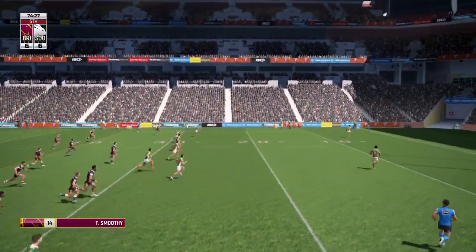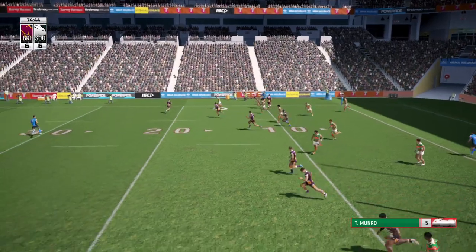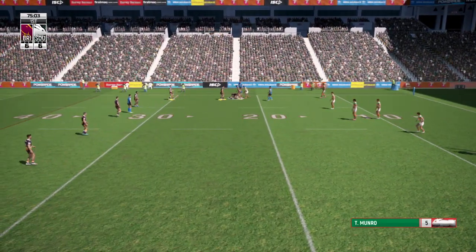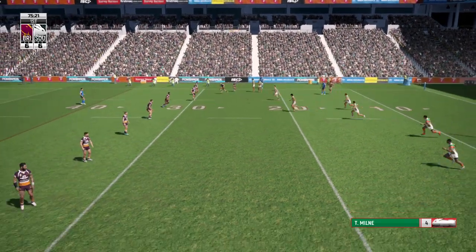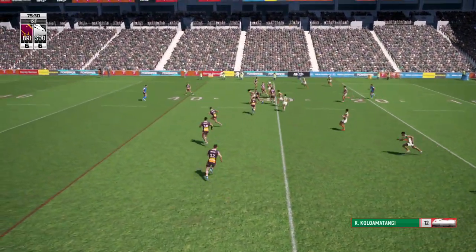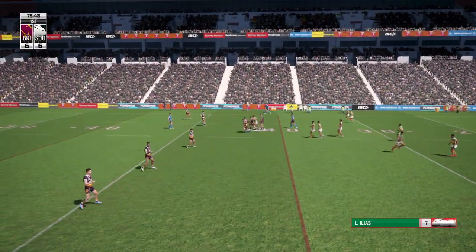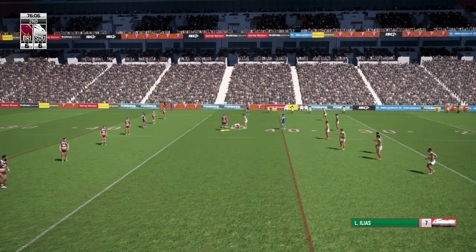The torpedo punt. Munro doing well under pressure. That could have been trouble. Good step. Finally brought to ground. Held. Kalamatagi charges at the defence. He offloads. He's held there. Get off him. That's his second.